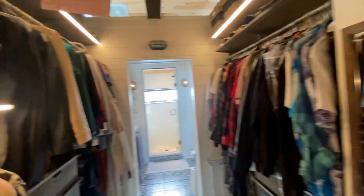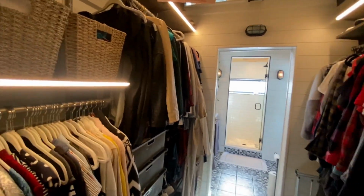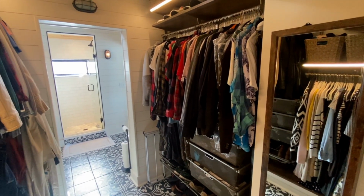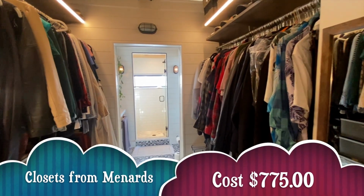And then the other thing we did was built-in closet organization. We didn't go crazy with this. This is from Menards, nothing too expensive. We just wanted it to be nice and organized. We were able to get by with the closet organization for under a couple hundred dollars, which was really wonderful.